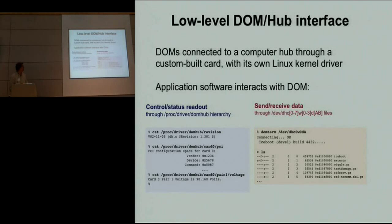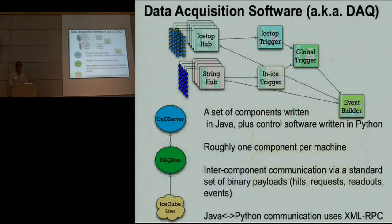So, yeah, you can see we're just catting proc files and running special programs to interact with the DOM at a lower level. The data acquisition system is the one I'm going to be more familiar with. Basically, it's a set of Java components that are controlled using Python software. Roughly one component per machine, with basic interconnection and communication through standard protocols. Within those, we're using TCP/IP. This is all communication that happens in the data center between the different components.